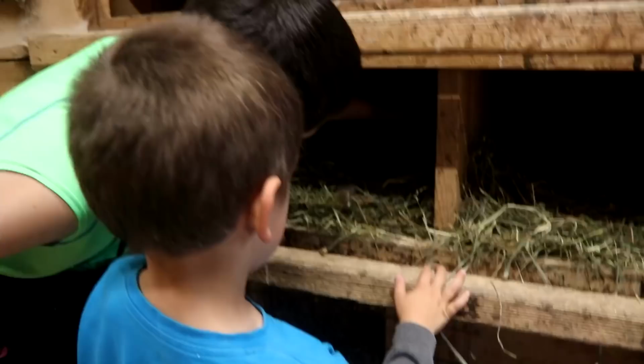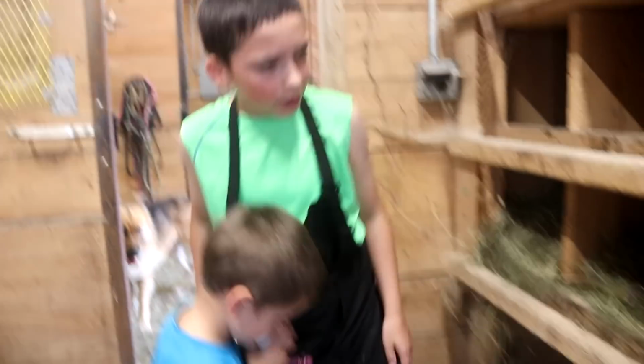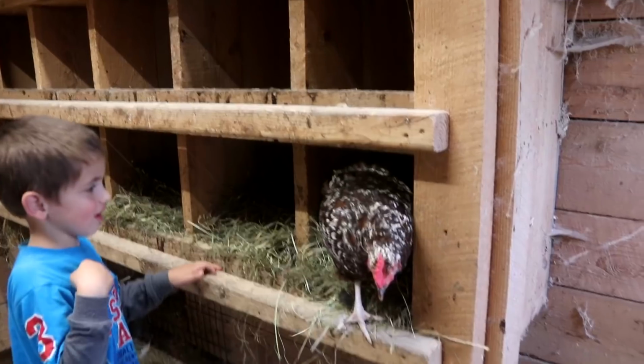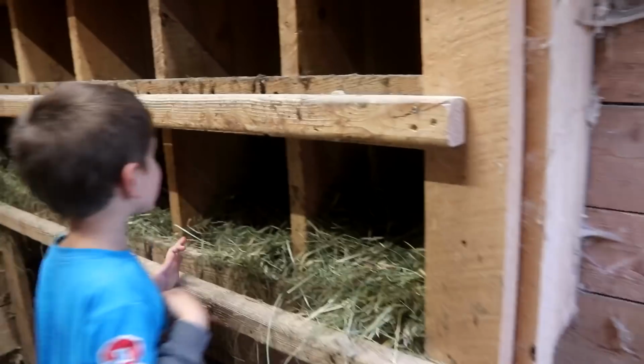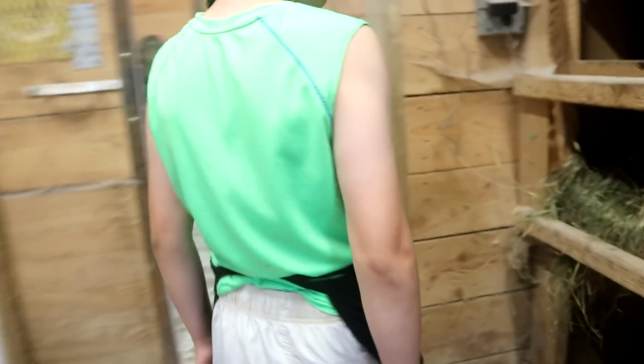Yeah, we had an egg. Oh, there we go. This is a new one I just came out and collected. Ooh, this is a good one. There's Cake Pop. Nothing in there. Nothing there? Can we check the goat feeder? Oh, there's one.